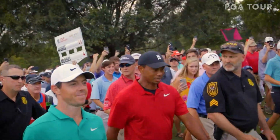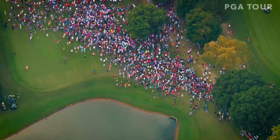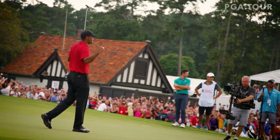Have we ever seen anything like this in golf? Well, look at this scene. Look at the amount of people. Tiger Woods, a winner again, number 80.